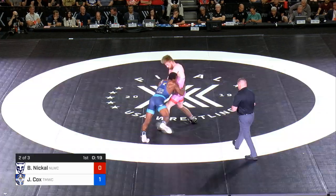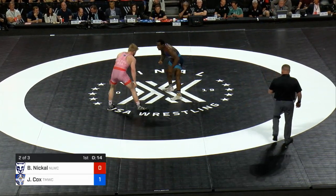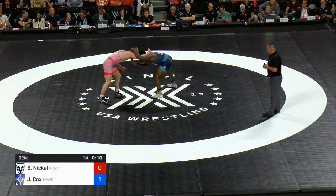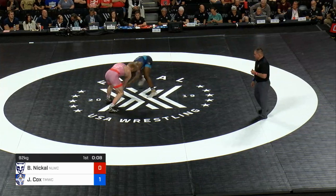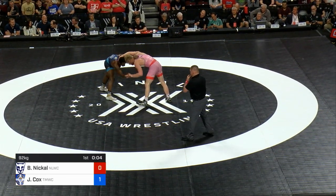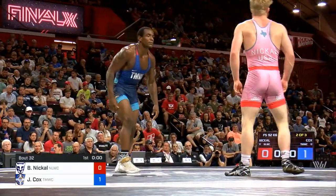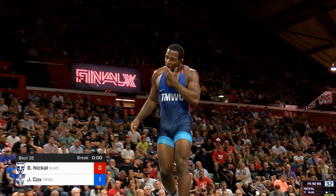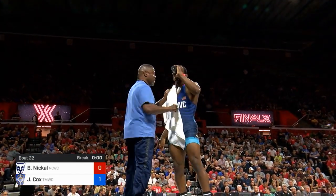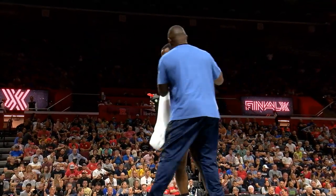Oh, tries to swim out, but it's not there. Jden's got a body lock, but he lets go as Bo went underhook on the far side. Man, a little respect shown by Jden Cox to get to that body lock and not see it through. Shows he wasn't feeling super comfortable upper body as we go 1-0 after 1. Some figuring out to do for Bo Nickal, but only a point down. Yeah, in a good spot.